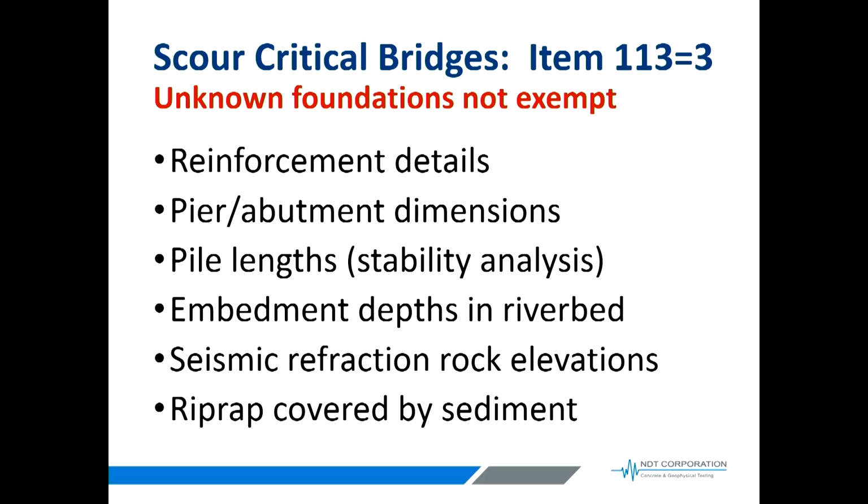Seismic refraction. Now I'm from Niagara Falls, and yes, rock erodes, but if the abutment's founded on rock, we can use that with the vulnerability assessment and assign a 113 rating. Or if riprap has been covered over, maybe there's been some sediment that has gone by and covered over the riverbed, and you might have nice big riprap 24-inch down below, but there's 6 inches of sediment. Depending on the water conditions, we can quantify that there is riprap there.